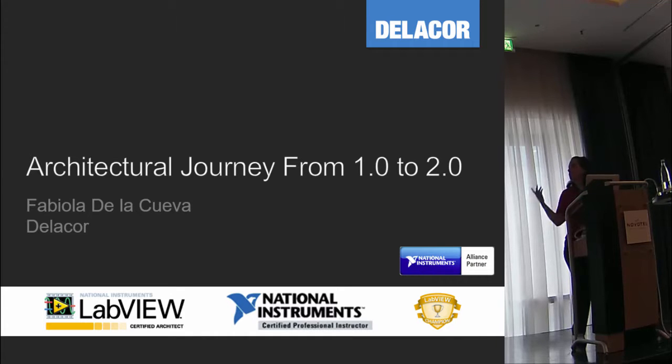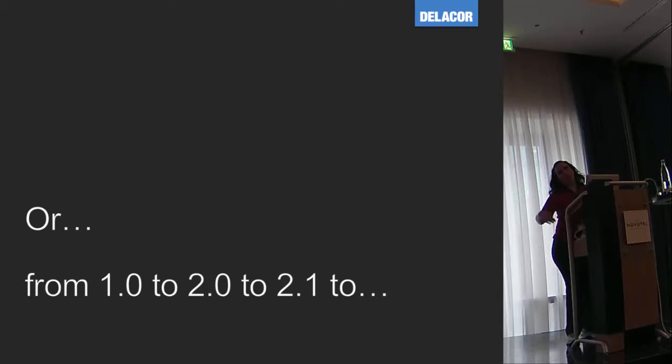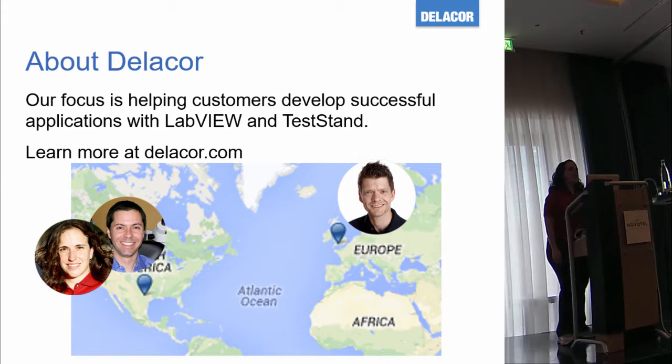So, work developer, we started that about 10 years ago. And the title of the presentation was Architectural Journey from 1.0 to 2.0, to 2.1, to 3.0, because we just keep moving on the architecture. So Developer is an alliance partner.